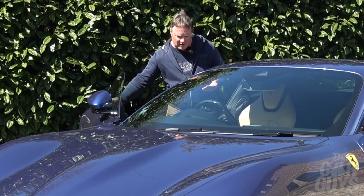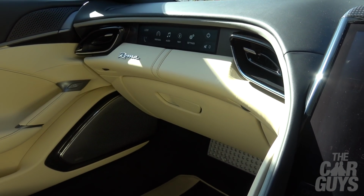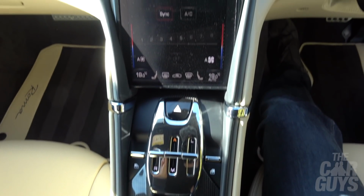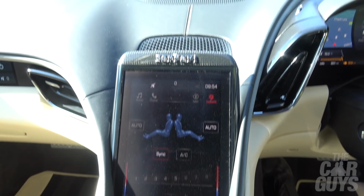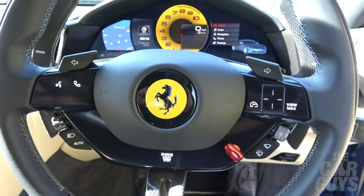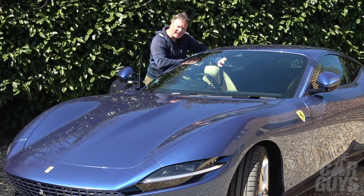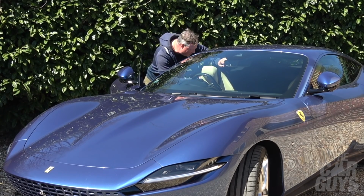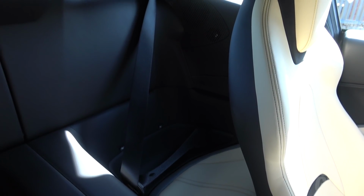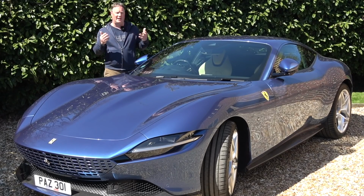You pull open the door and inside the cabin, and I have to say, what a cabin. All the finery from the SF90, all in a compact, high quality package. The steering wheel, incidentally, is smaller and thinner as it is on the F8 Tributo and the SF90. And is it just me, or does it feel like you're holding a PlayStation controller? You pull the lever on the seats and they electronically move forward, and then you've got the actual rear seats. Unless you are an amputee in the front and a midget in the back, it's going to get a bit tight.